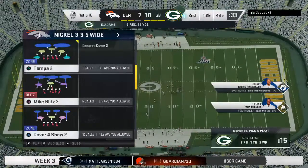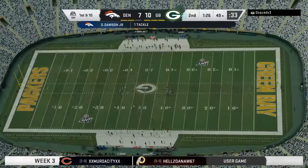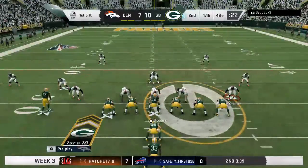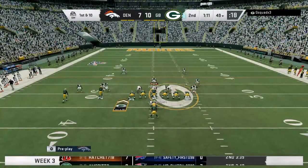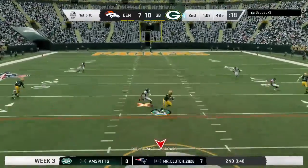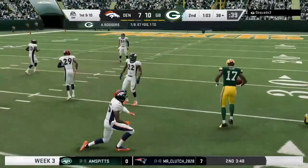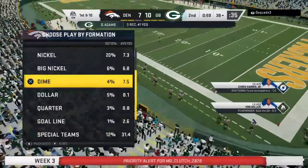13 yards, first down, Packers. First down. Watch the boot. Inside. On first down, Rodgers. He's got the first down and more inside the 40. And finally brought down at the 38. 13 yards, first down, Packers.